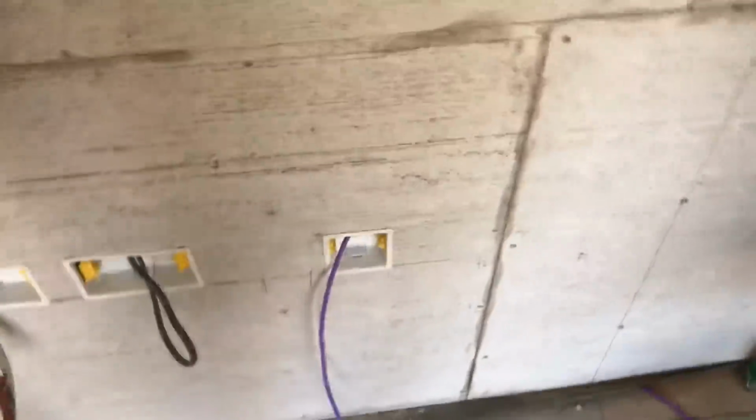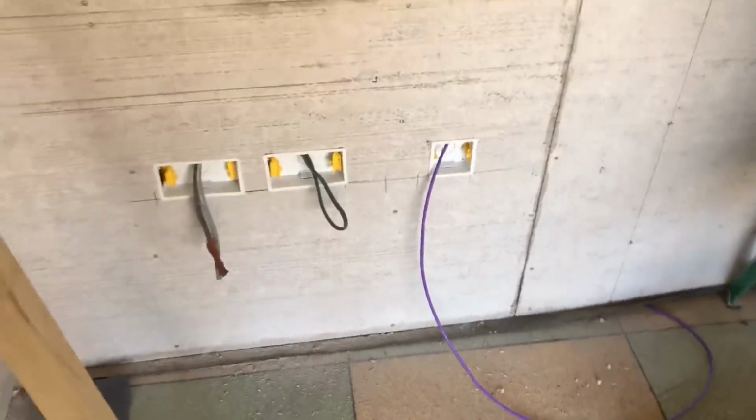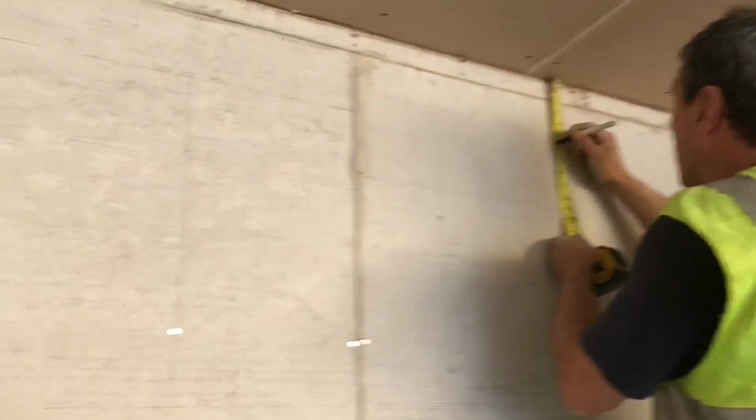If anyone wants to be an electrician and they think it's easy, come and have a day with us. Look at this sweat. I am roasting, I am stinking, and I've still got a bit to do. Really high. Socket, and VT corner. And just marking up the wall lights.